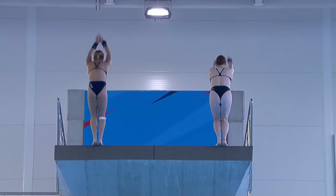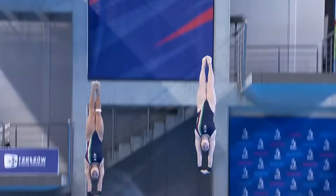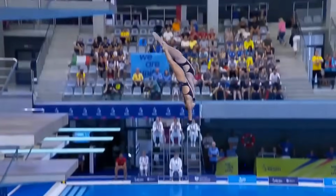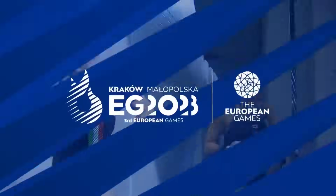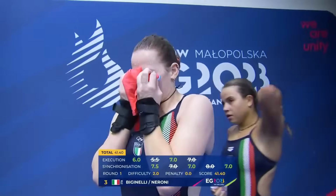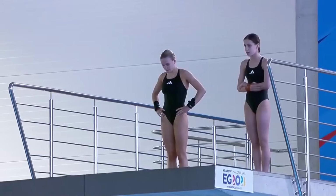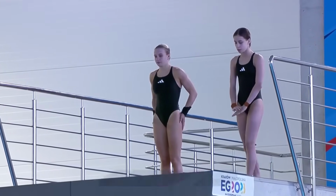Also, in this case, one of the two divers, on the left side of the screen right now, Maya Biginelli, ends up being quite too far over. We see it here, almost in a pike position, slightly piked when getting in the water. Not as bad as the Romanians, as you saw in the video, but lower scores from the judges. 6, 7 from the judges, 41-40, and they are 6.4 points behind Team Germany that is leading.